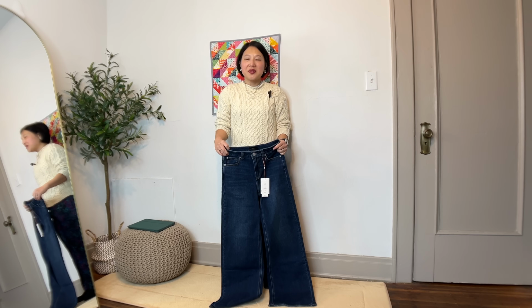I think the full price is almost $50. So not super exciting, but definitely something that is very useful and I'll get a lot of wear out of in the coming years. So I saved the best for last.